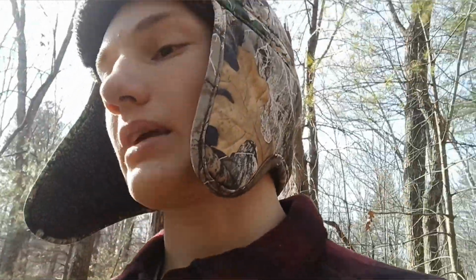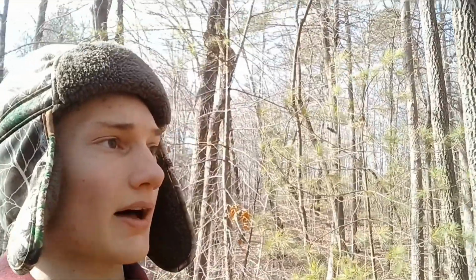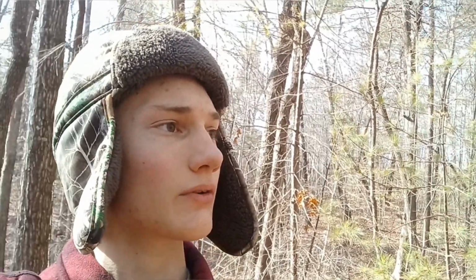I love seeing little possum babies, any little babies in the wild. But so we're going to set a possum trap right here. I'm going to set you up and show you how to do everything.